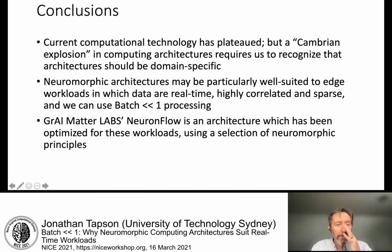So I think that pretty much says it all. I may have ripped through it a little fast, but that leaves us a good time for questions. What I want to say in conclusion, I guess my message is, yes, there is going to be a Cambrian explosion in computer architectures. However, the key to that explosion is that they're going to be domain specific. And if we can't say for which domains our architectures are suited and why, then they're not going to be adopted.